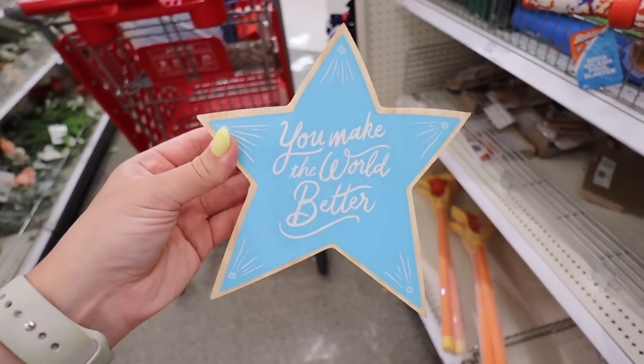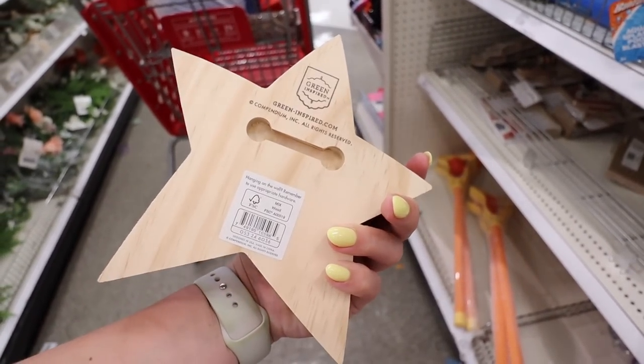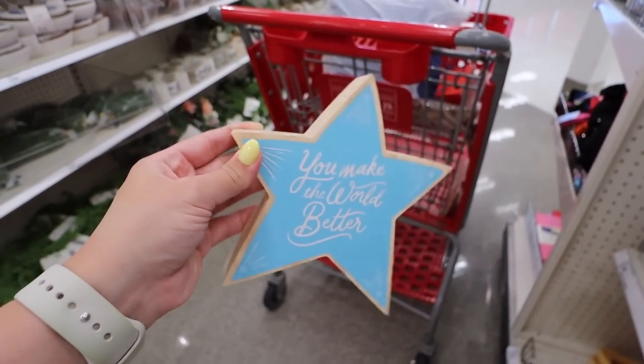For $3, they also have this little star that says you make the world better in this really pretty blue color. I really like the blue on this. This is really adorable. They have so many great items. It's not like a perfect star either, which I really like.